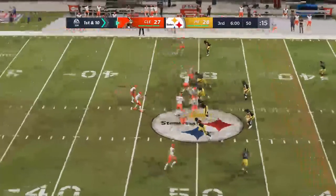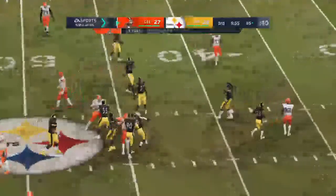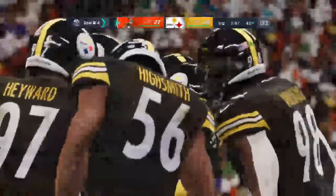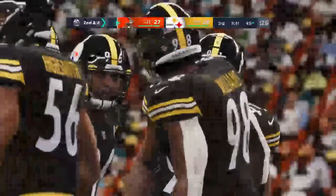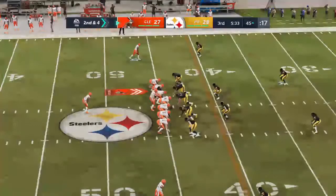On 1st down, they'll run with Hunt. He'll get a nice chunk there on the first down run, and it's 2nd and 4. Well, I think after that run, the defense is getting back in the huddle and looking at each other and maybe starting to question their confidence a bit. They gave up a significant run, 6 yards, and now you're saying to yourself, how do we stop them, and do I have enough confidence to make a play?